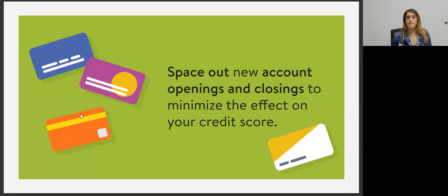Space things out, meaning, like the example, you have a $1,000 limit card. That's your emergency card, right? That's your, so to speak, normal credit card that you use for emergencies. And let's say you have that $500 card, and that's your Kohl's card. That's a retail card that you don't really use very often. Okay, you can stay just with that.